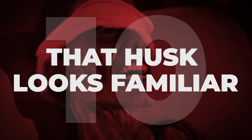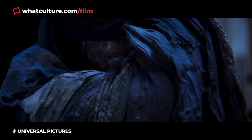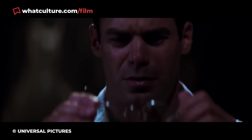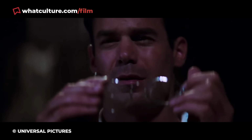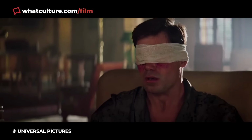Number 10. That husk looks familiar. After Imhotep is revived, his first task is to slaughter the people who opened his tomb and absorb their organs in order to be fully regenerated. Thanks to the PG-13 rating, these still gruesome death sequences mostly occur off-screen. However, the audience does get a good look at the first casualty of Imhotep, the poor unfortunate Bernard Burns.